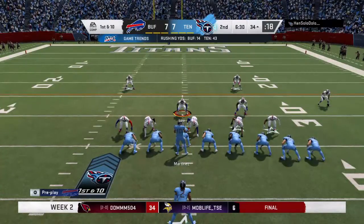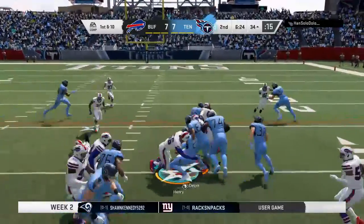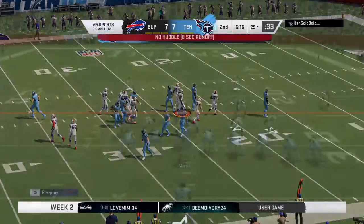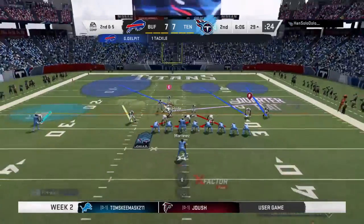So the big play changes the complexion of things. Here's 1st and 10 just outside the 30. Now it's Henry. Give him 5 on the carry there, and it'll be 2nd down. He's tackled at the 29-yard line. A gain of 5 brings up 2nd and 5.